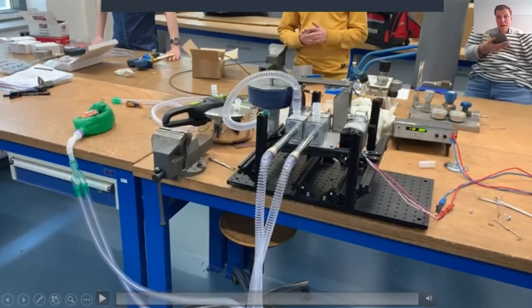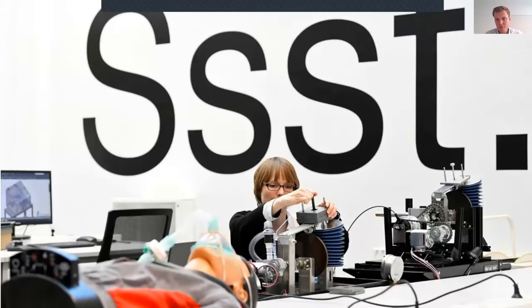So here you see it running for the first time. We were very excited, and we started doing a lot of measurements. Here you see the first one, and then we made a second one out of sheet steel, largely made with laser cutting and also some metal machining, but all can be done in a regular workshop.